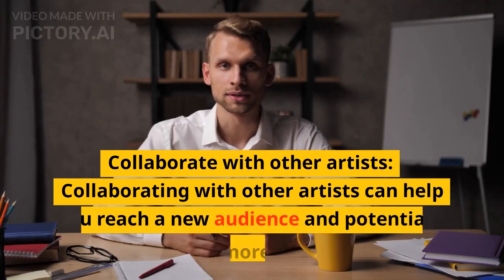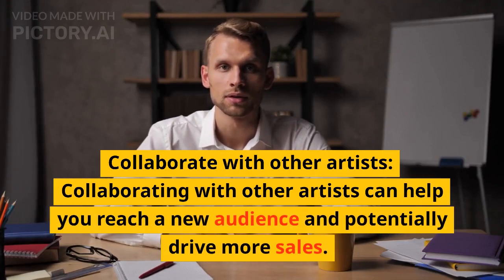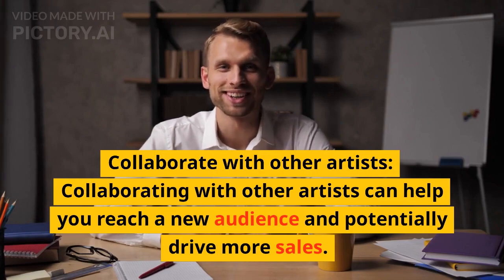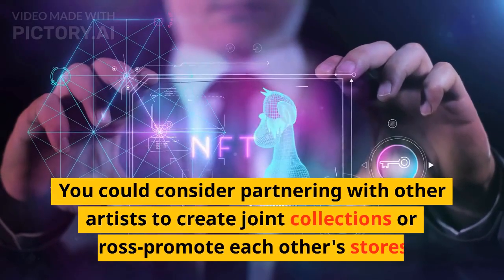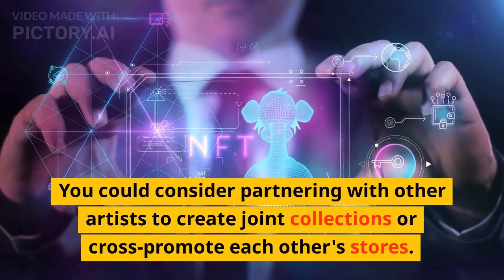Collaborate with other artists. Collaborating with other artists can help you reach a new audience and potentially drive more sales. You could consider partnering with other artists to create joint collections or cross-promote each other's stores.